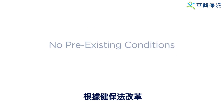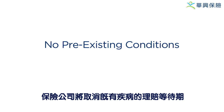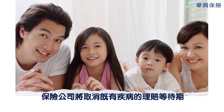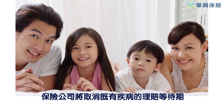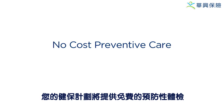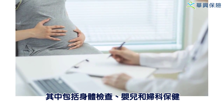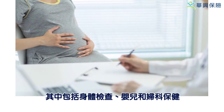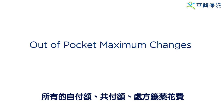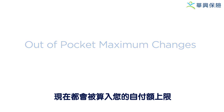Under the healthcare reform law, carriers can no longer put a waiting period on a pre-existing condition for individuals on a PPO plan. It should be noted that this never applied to those on an HMO plan. Your plan now includes no-cost preventative care. This includes physical exams, well baby care, and well woman care. All deductibles, co-pays, and prescription drugs now count towards your out-of-pocket maximum.